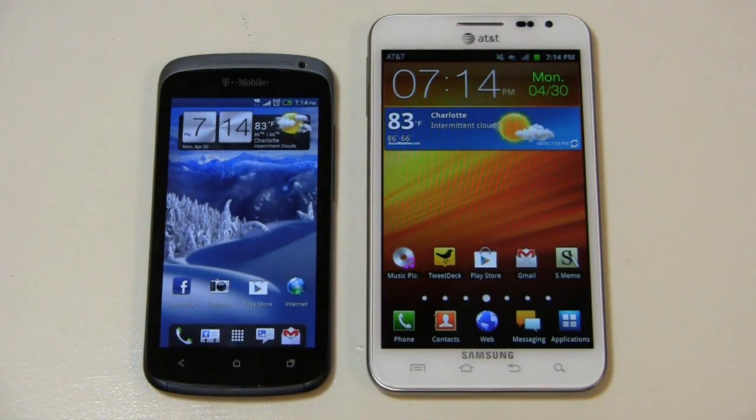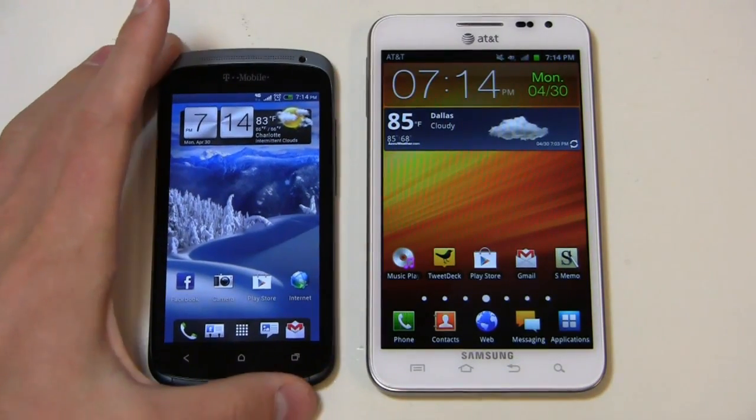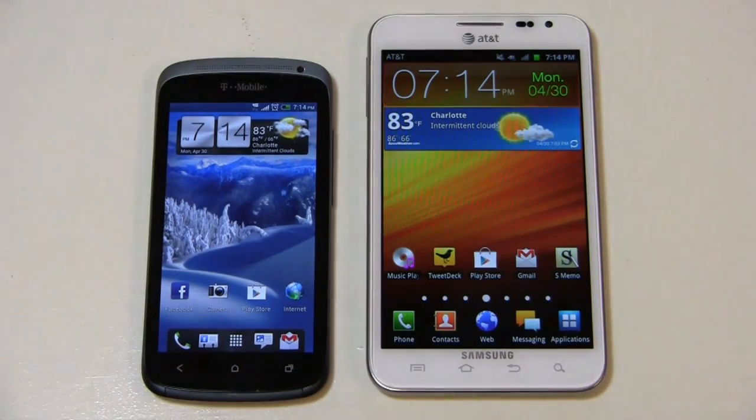This is available now at T-Mobile, in T-Mobile retail stores and online, but in this dogfight there's a little bit of a twist because this is the AT&T Galaxy Note. So what I've done is unlocked it, and I have an AT&T SIM card in here so we can get some kind of head-to-head comparison between the service. Again, this is not available on AT&T, it's available on T-Mobile.